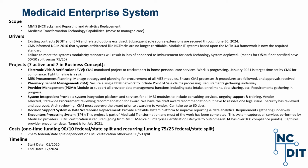The Encounter Processing System project includes a solution which captures services performed by Medicaid providers. This will go live July 2021. The project is in execute and build. Status for the project is green.